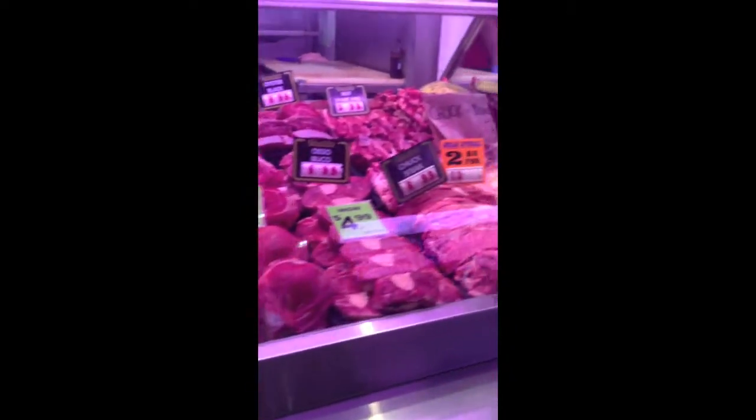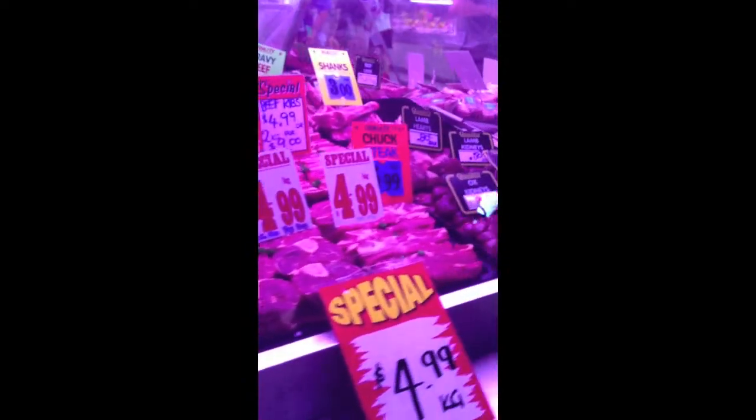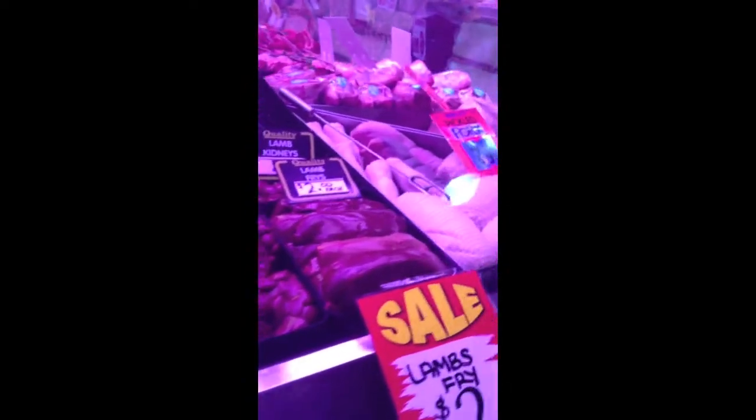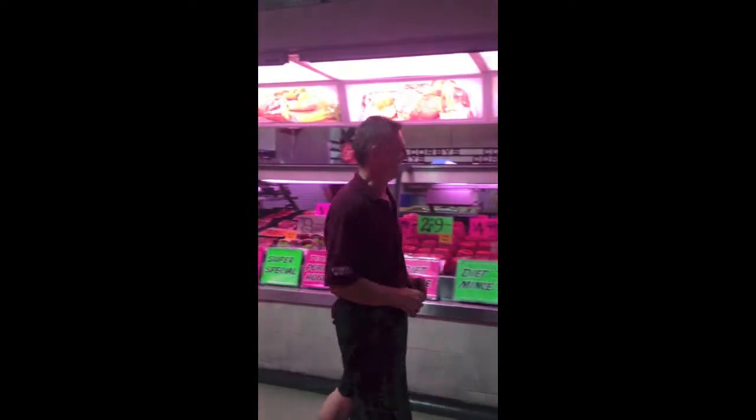Half price T-bone with a fillet. Take 2 trays for $20. One tray's worth $18.90. But most importantly, you get the free range quality, not the cheap chewy. We sell quality cheap enough. Got too many tourists here today.